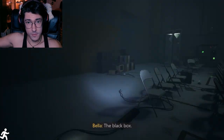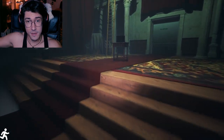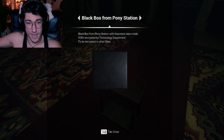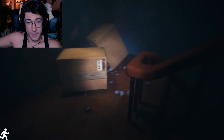This is cool. The black box. The coveted black box. I found it. Finally. Black box from Pony Station with important data inside. Yeah, I don't think that's the black box. This is probably like a head or something that I'm just seeing as the black box.